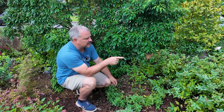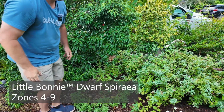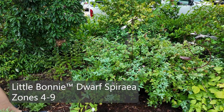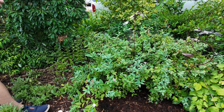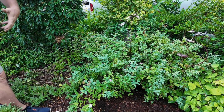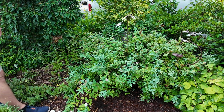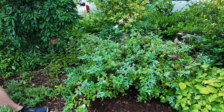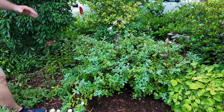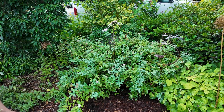I'm going to wrap this particular part of the tour video up with that Little Bonnie spirea, which is still blooming. Really great looking spirea. This one comes into full flower, pink flower clusters on it. Then we can give it a little bit of a shear and it immediately pops back out and starts blooming again. Not quite as heavy as it did in the spring, but it's a great, super compact spirea. I think originally there were 3 of them planted there, and they've just kind of grown together in this mass. The new foliage on it is kind of a bluish color.